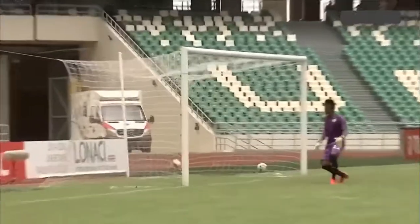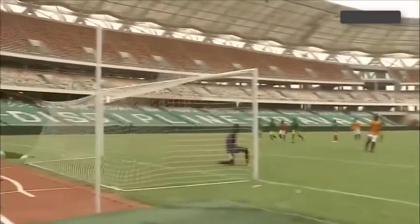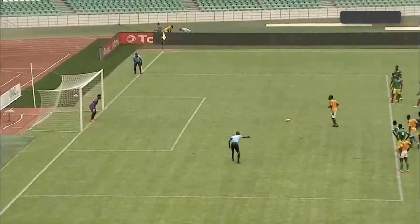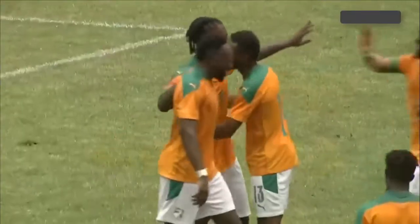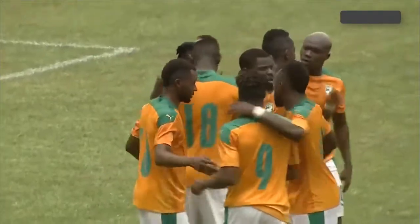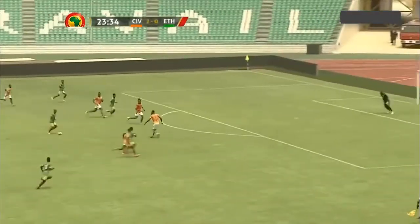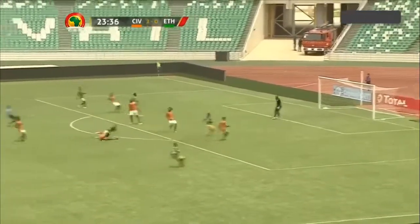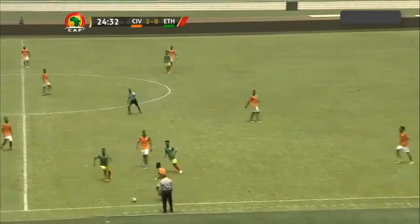And now a mountain to climb for Ethiopia. Still some discussion going on there between the Ethiopian players and Jean Kouassi, who went down. Very calm and composed penalty kick taken by the Milan man. Picking up play and finding space in between the lines here. Ethiopia with numbers committed forward. They really have managed to thread the needle at times.